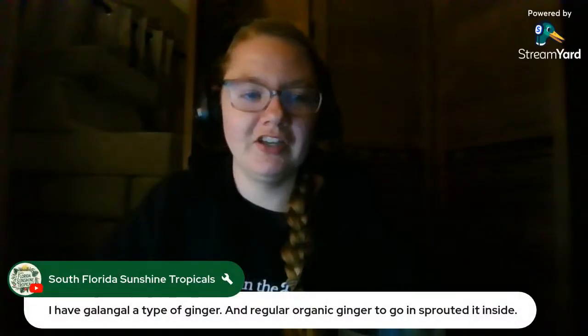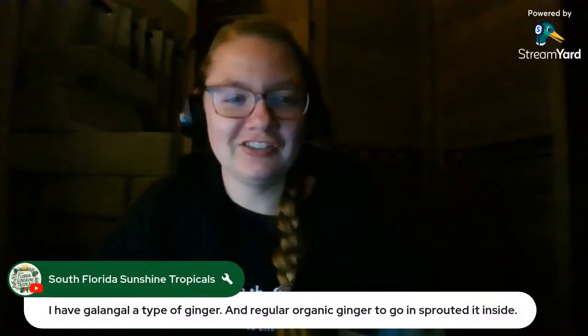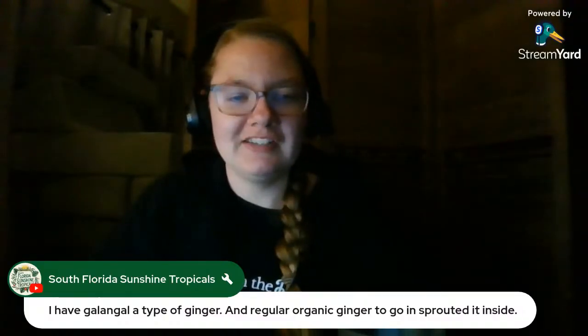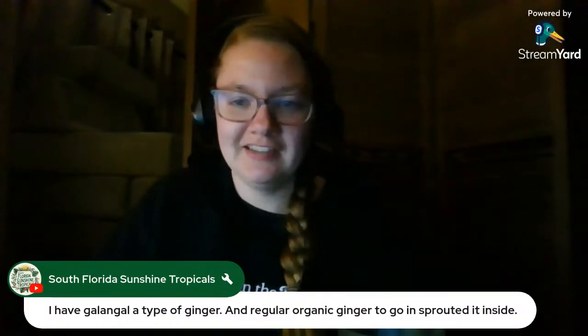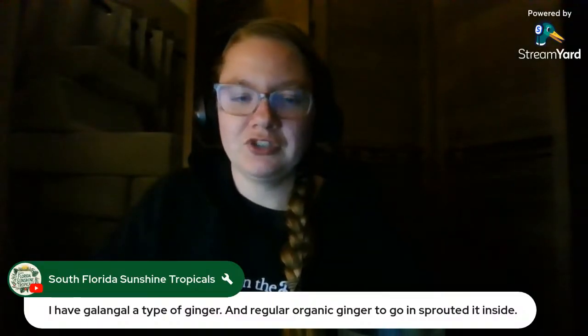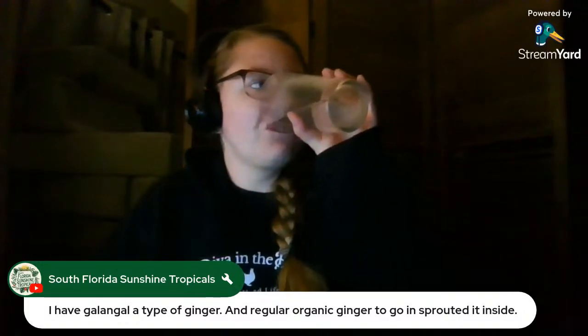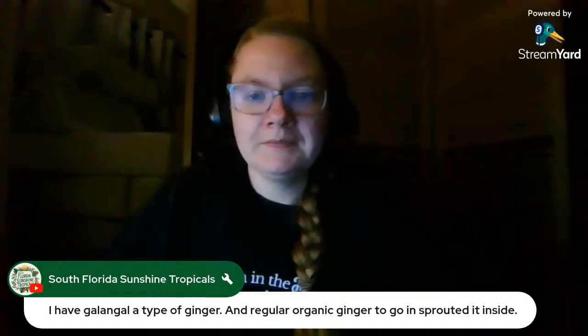Oh, Tuck by V says, "I've grown ginger here in South Florida. And then this galangal thing. I have a galangal, a type of ginger, and regular organic ginger to go in, sprouted inside." Fantastic. Well, I feel like if you can grow ginger, you can grow turmeric, right? Yeah, it's always fun to learn, like, once something goes to a seed, the seed is very much usable in a lot of situations, right?